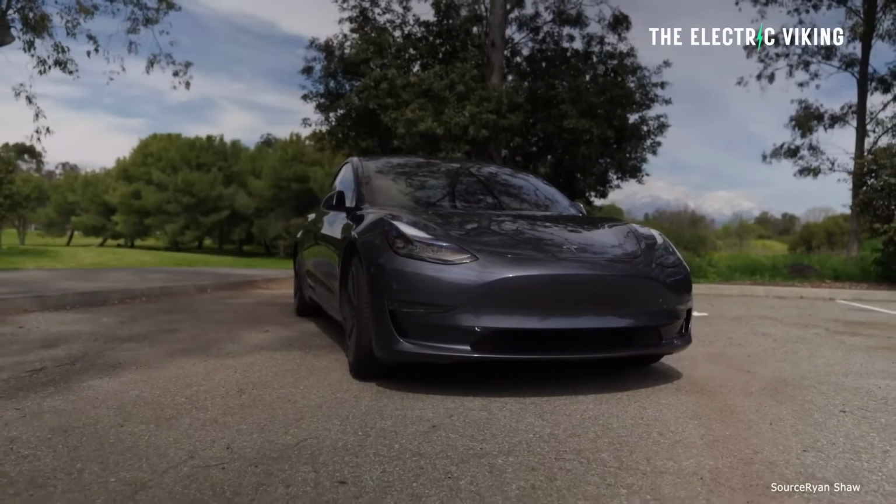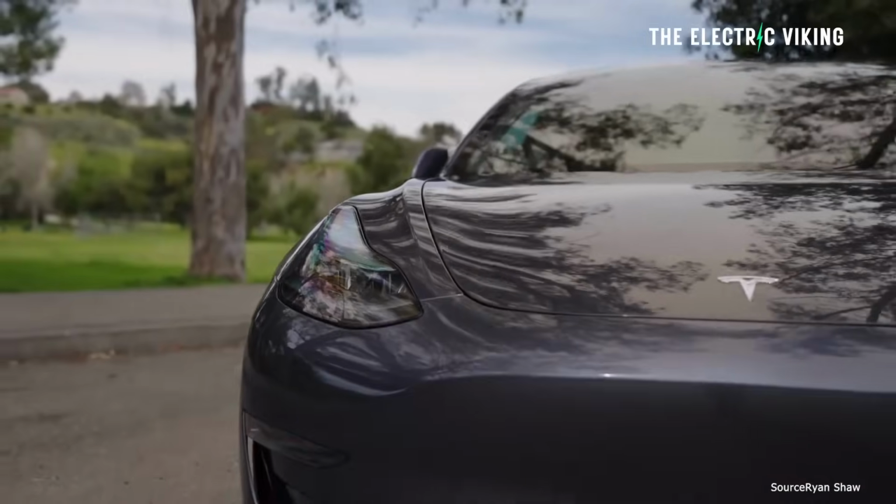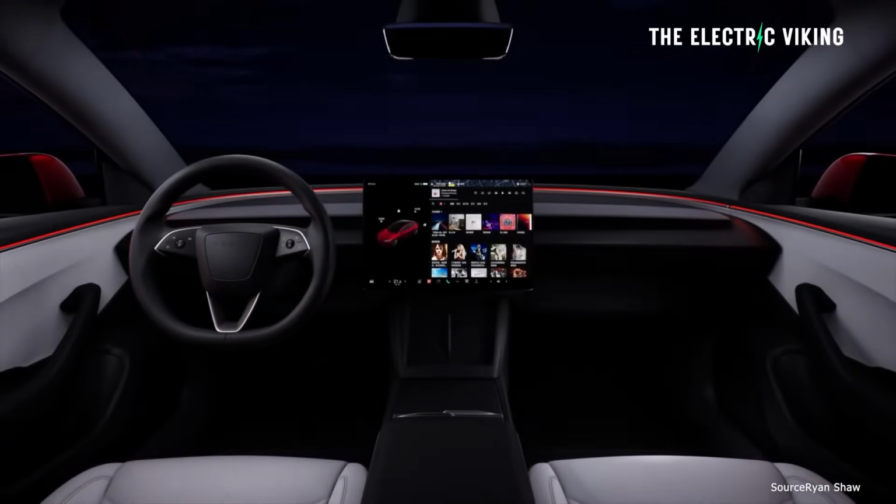A lot of people have already pre-ordered the Model 3 Highland. So that's my recommendation. Is the new model worth paying $7,000 more? Well, it really depends on whether or not you need it today, or you can wait until early next year. But guys, everyone's opinions on this are going to be totally different.